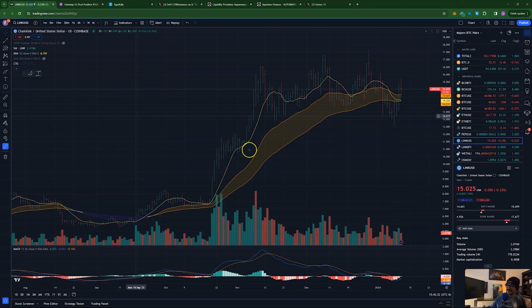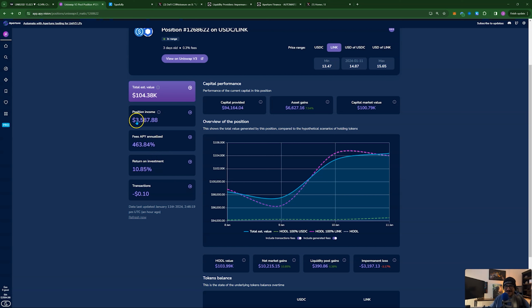Now, say if Link were to, just saying that it's probably not going to happen, but if Link just stayed volatile for another 6 months between $15 and $13, if in 3 days I've earned $3,500 or $3,600, right? Imagine in 60 days, right? We're looking at, in 30 days, you're probably looking at $30,000, right? $40,000 in just yield alone. 60 days, $80,000, right? That's pretty impressive, right? And that's a lot of yield.